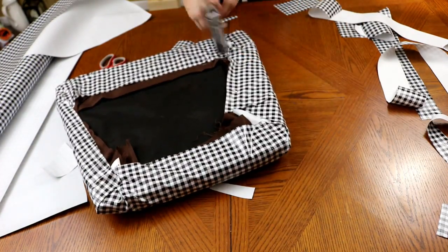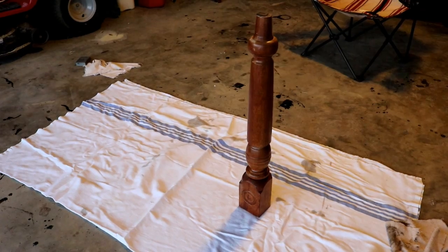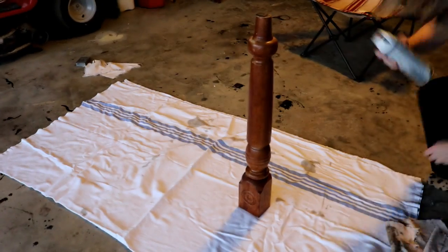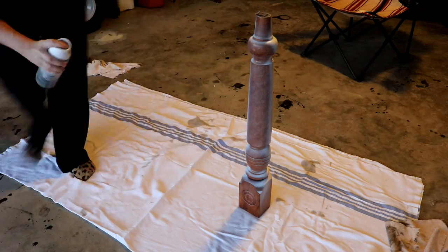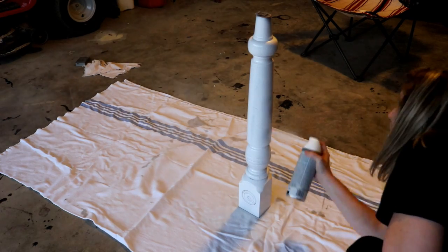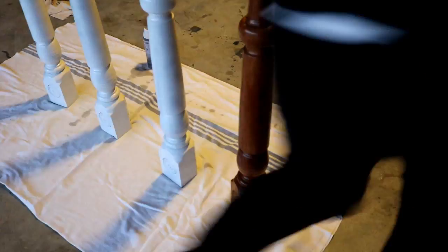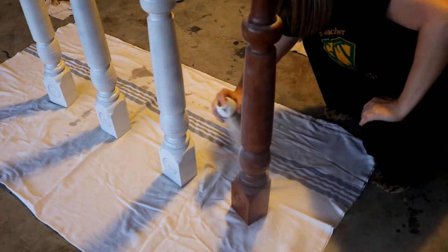After all 6 seat cushions were finished, we moved to the legs of the table. And for this, we used a white Valspar spray paint. I could have used regular paint, but to me, on something like this, spray paint has worked best for me in the past. So that is what I did for this. It took about 2 coats on all 4 legs, and this was probably the fastest process out of anything we've done with this table.